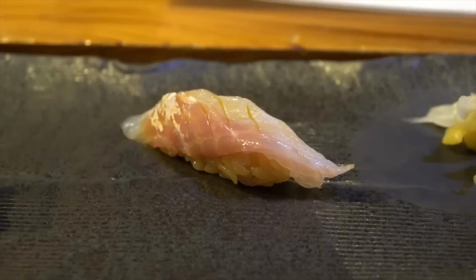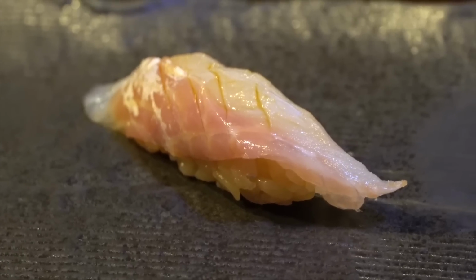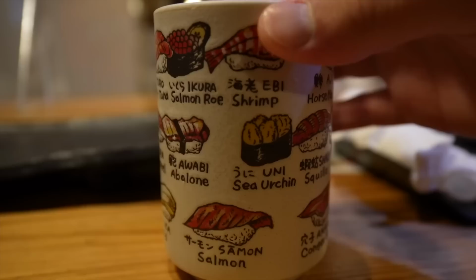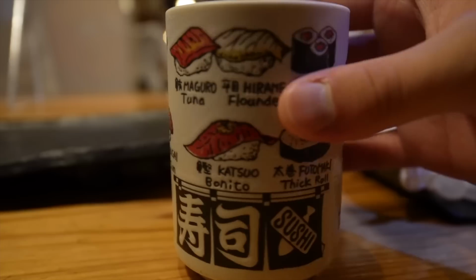All right, first piece of the meal. This is sea bass. I'm just going in with the fingers. A little hit of wasabi in there. The rice has a little bit of sourness and it's just so fresh. Sea bass. And then they've just given us a green tea. Sencha? Sencha, okay. And I love the cup that it comes in. Such a cool cup with all the different types of sushi on it.